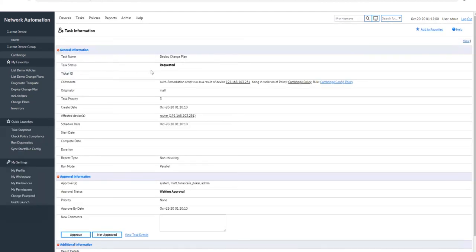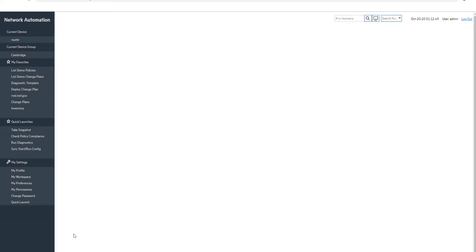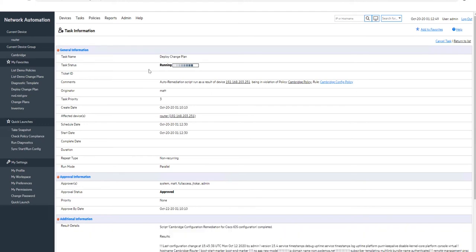So you can see that this task is in the requested state. And that happened from when the orchestration kicked off this task with network operations management from your ticketing system. It's waiting for approval, so we are going to approve it. As you can see, it's running, and it has succeeded.